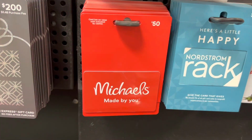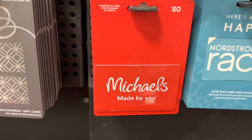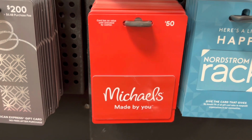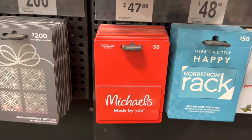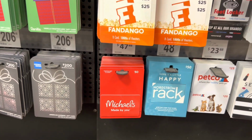Sam's Club has discounted gift cards available for different craft stores. So you see this is a $50 gift card, but it's only $47.88. So you can stack your deals. You have your coupons on hand, and then if you use your gift card, that's the savings on top of that.